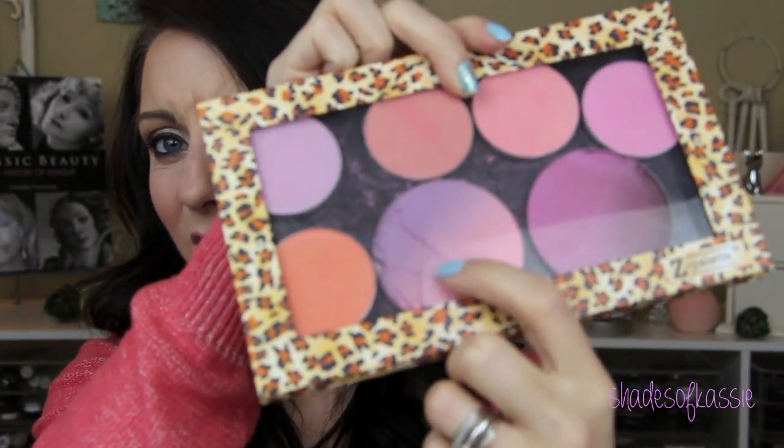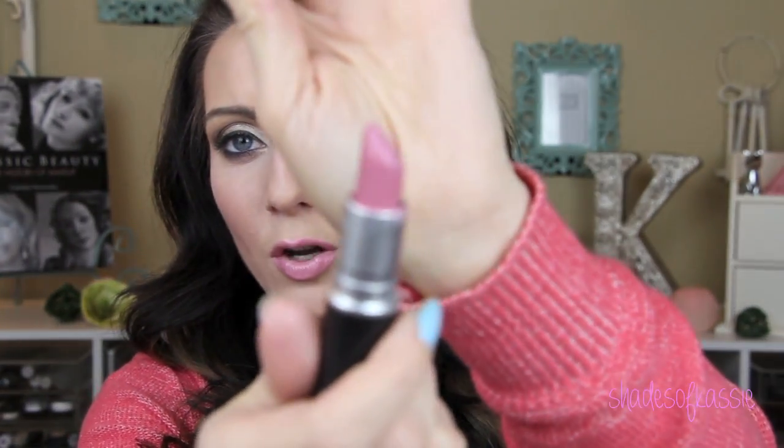I've even been playing with this ombre blush that came out a long time ago. I don't even remember what it's called, like Azalea or I don't know. I cracked it trying to depot it, so I can't really get it out, but I've been liking that as well. For a lip combination, I've been wearing this all week. It's MAC Snob, which is a nice cool tone pink.